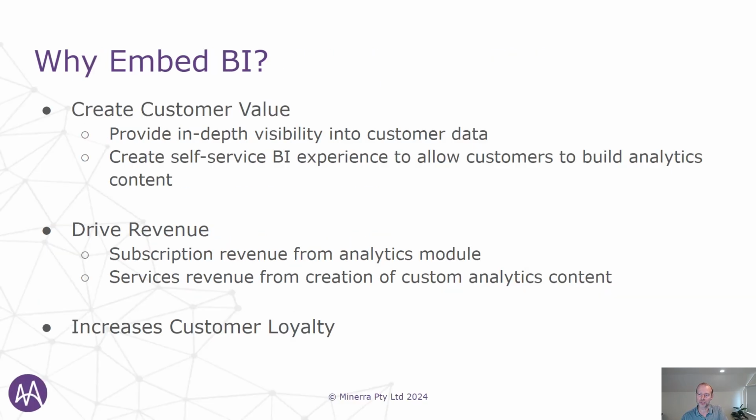Now, when that comes to an embedded use case, what we're talking about here is providing an analytical experience to your customers through your platform so that they can make informed decisions based upon the data that's collected.